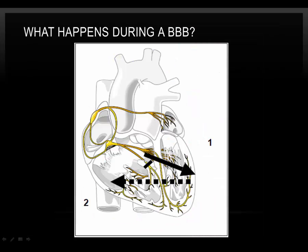A block of one of the fascicles of the bundle branch system can be caused by myocardial infarction, either old or new, congenital defects, or by ischemic tissue. In a few cases, people have acquired a bundle branch block secondary to a procedure known as RF or radiofrequency ablation. This procedure is performed to destroy cells which happen to be part of the bundle branch that cause ectopy or dangerous rhythms such as V-tach.